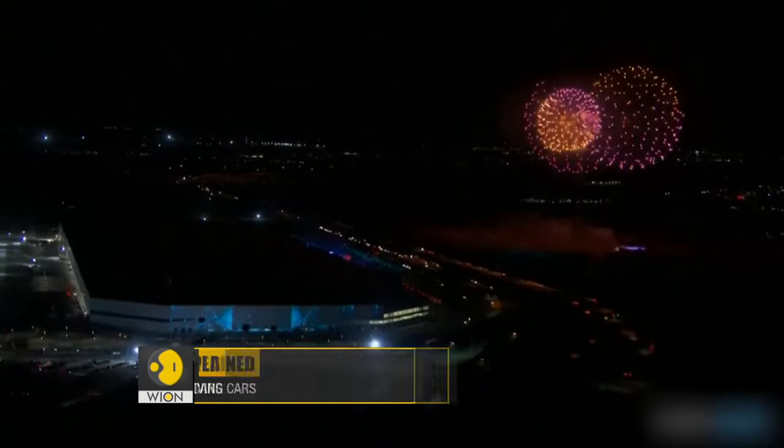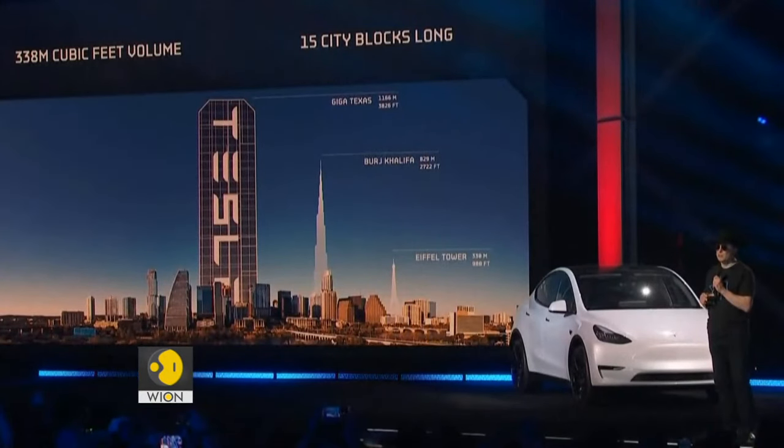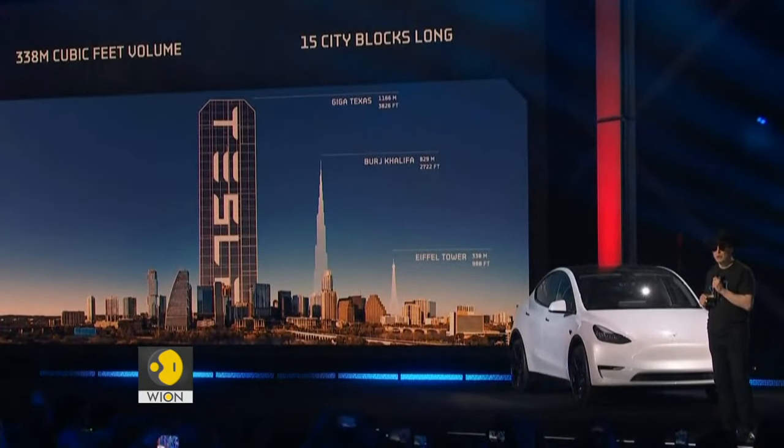So what we have here is, if you put the building on its side, it's taller than the Burj Khalifa. That's to scale. It's 80 feet tall. Equivalent to three pentagons. When a building is measured in units of pentagon, you know it's quite large. And this building is the most advanced car factory that Earth has ever seen.